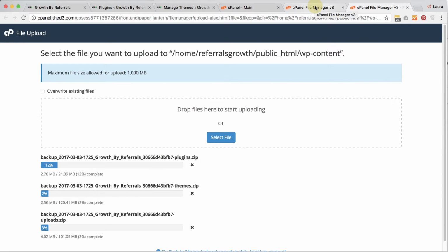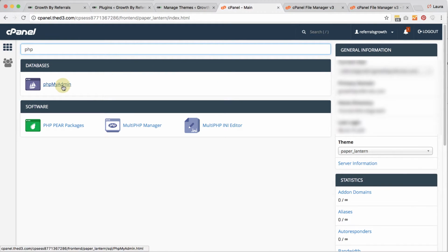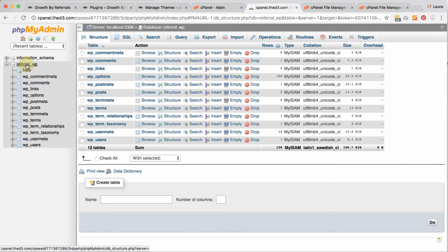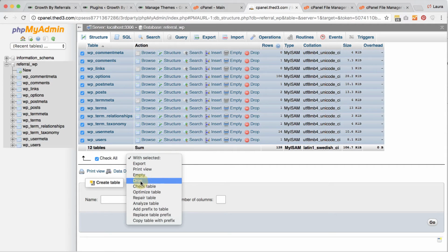Now I'm going to go back to Control Panel, and I'm going to go to PHP My Admin, and this is where the database resides. So we're going to click on PHP My Admin while those other files upload. We're going to go to the database name, and you can see it's a full database for WordPress. We're actually going to delete the entire, not the database itself, but all the tables in the database by clicking on Check All and then going to Drop.